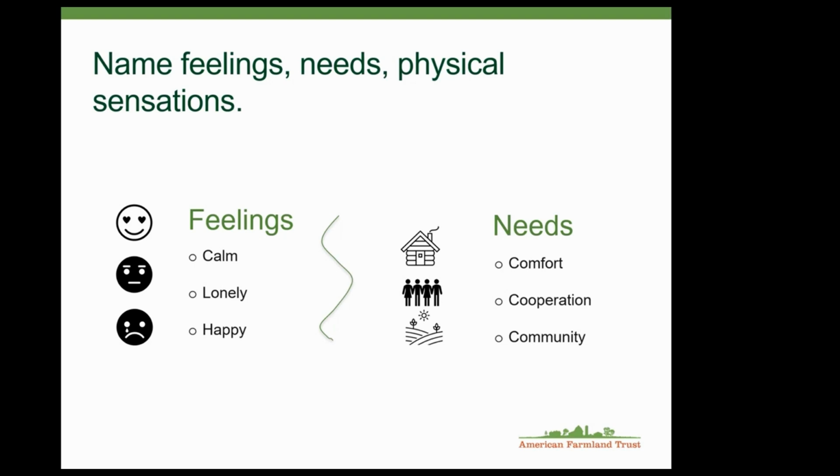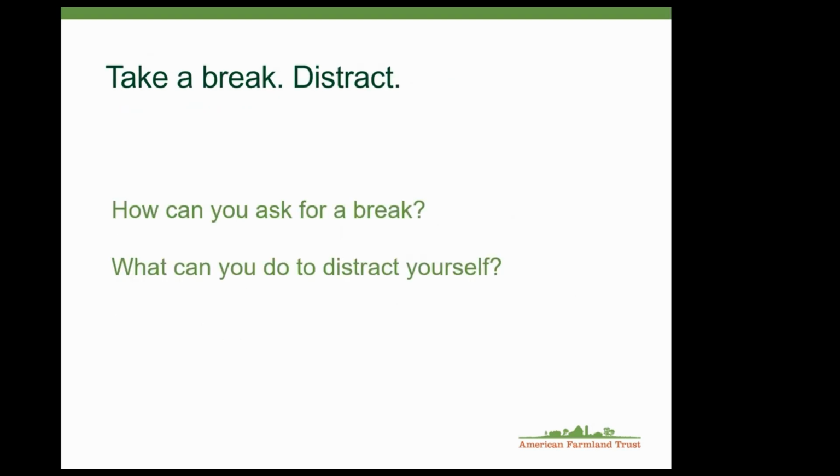Look at the first question. Take a moment to think about a situation in your transfer that's causing some stress. You can write it down if you like. Take a moment and picture that situation. Take a moment to think about or write down how you're feeling physically and emotionally when you think about that situation.